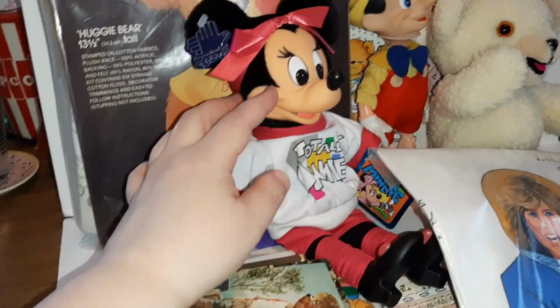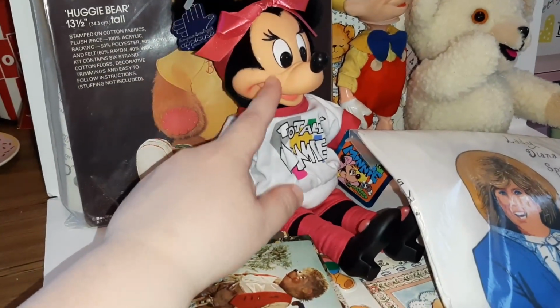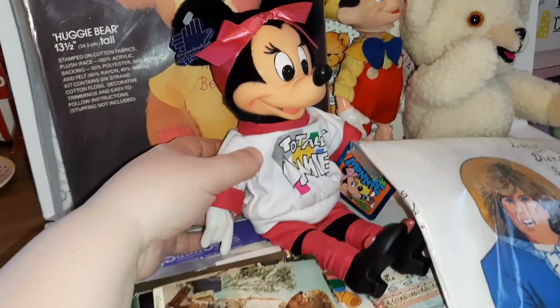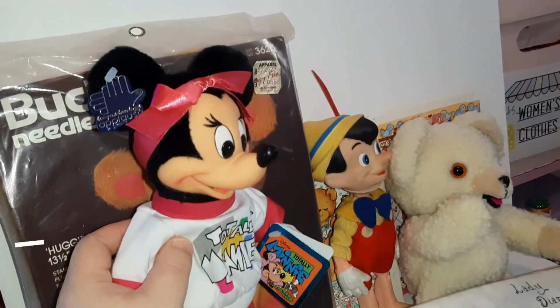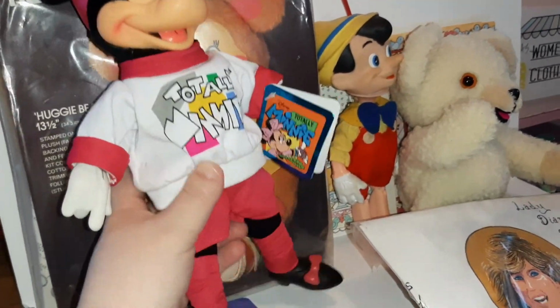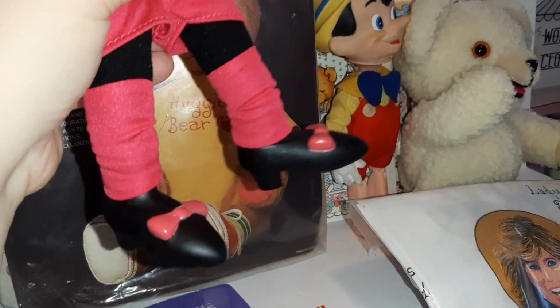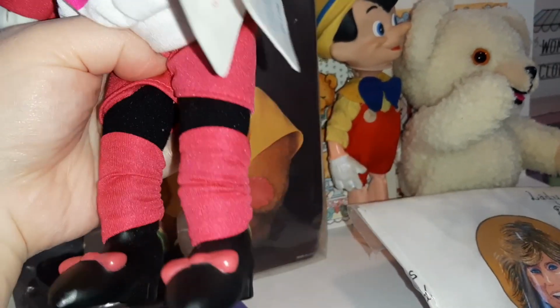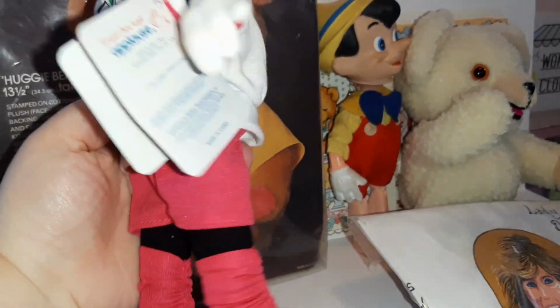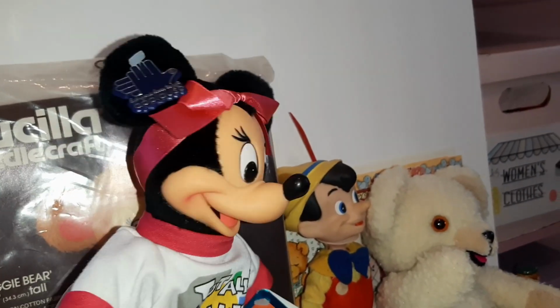So, this is kind of a mishmash of different sales that I've been to lately. But I got this Totally Mini from the same sale that I got all those paper dolls from. And this Totally Mini plush is so stinking cute. Look at her little leg warmers and her high heel shoes. I love it. She's from 1986 and still has her tag.